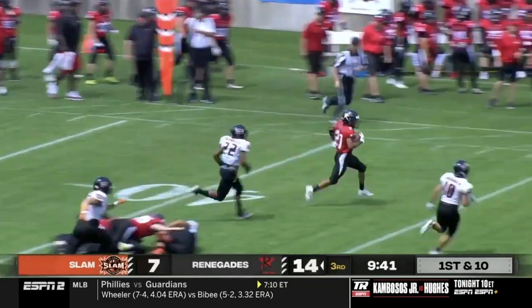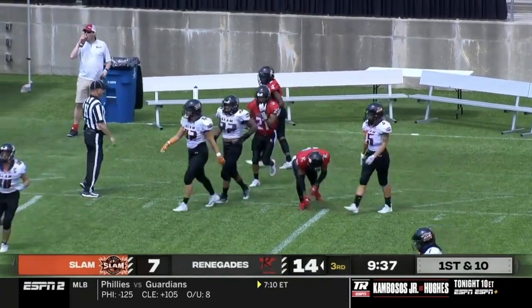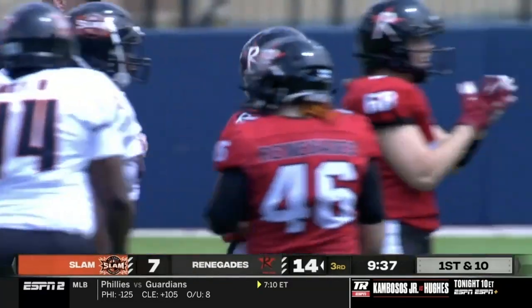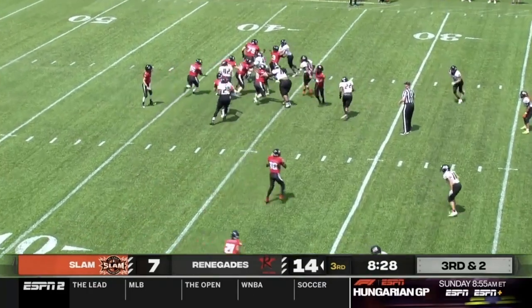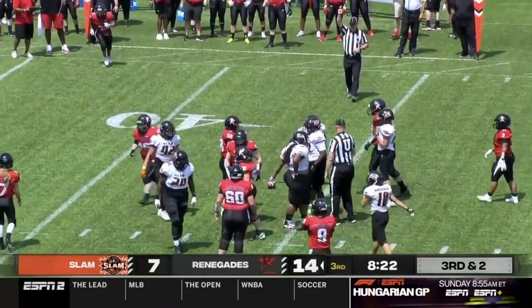Right away, she hands it off to the left-hand side to Shantae Bonds. Shantae Bonds is going to break a couple tackles before she's dragged down past the center of the field. She gets all the way to St. Louis's 44-yard line. Boston moves the sticks, 1st and 10. Well, that points here could be it. Kusanen, the carrier, goes on the left-hand side. She's dragging a couple Slam members with her.